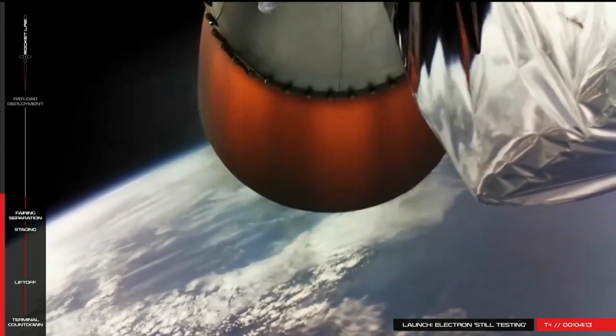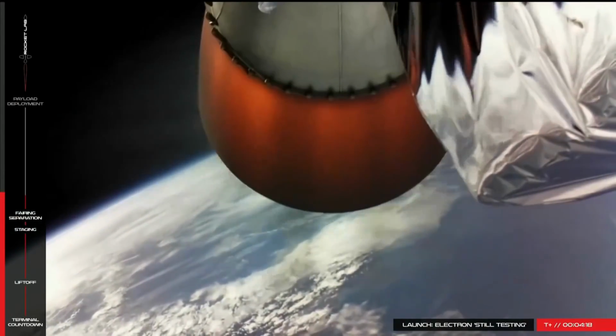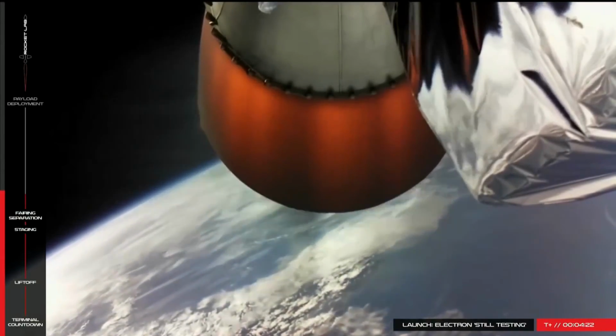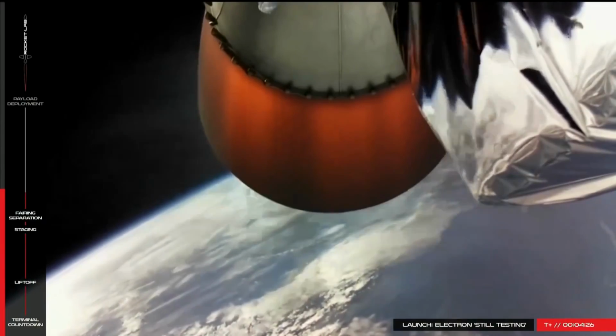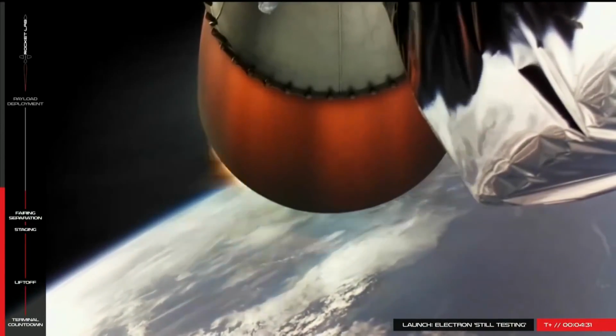As you've been watching, the Electron has completed Stage 1 boost, Stage 2 separation ignition, and fairing deployment. After a little under 5 minutes, Stage 2 will perform a planned shutdown, and the first customer payloads will be deployed. We'll continue to follow the video stream and mission control audio channels until we reach that point in the mission.